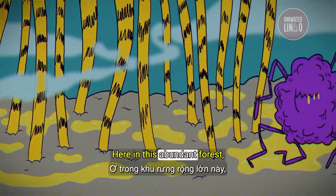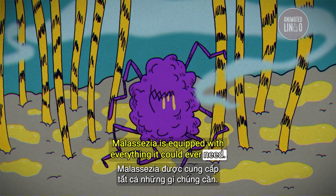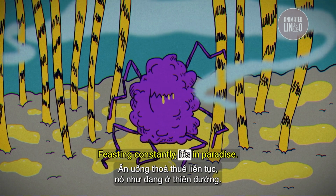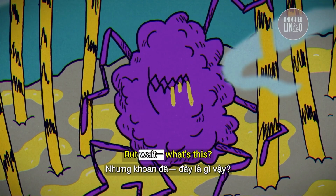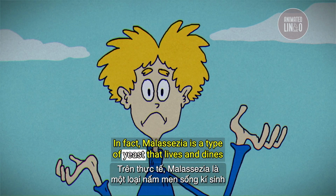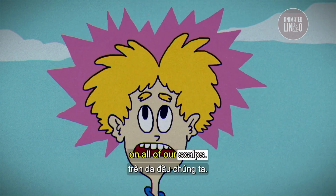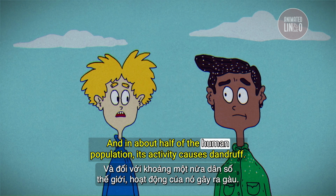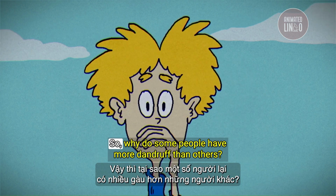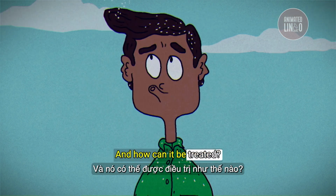Here in this abundant forest, Malassezia is equipped with everything it could ever need. Feasting constantly, it's in paradise. But wait, what's this? In fact, Malassezia is a type of yeast that lives and dines on all of our scalps. And in about half of the human population, its activity causes dandruff. So, why do some people have more dandruff than others? And how can it be treated?